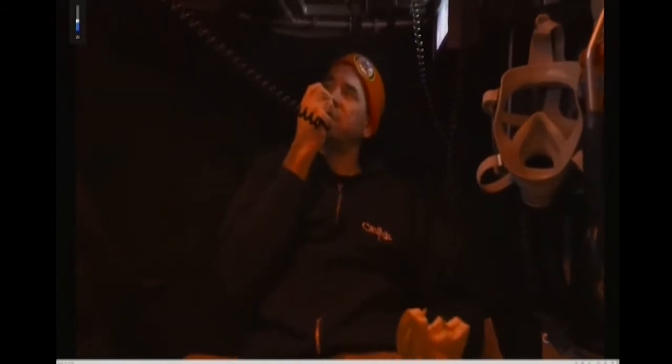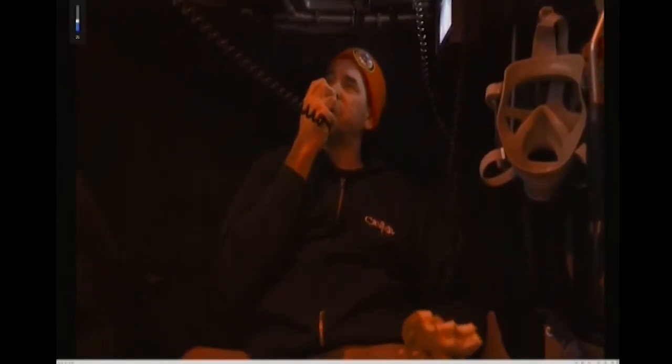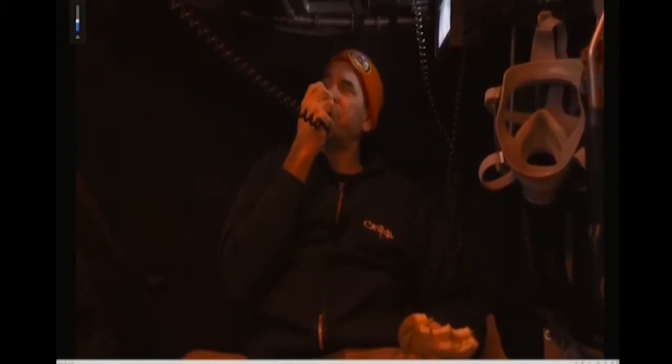79 degrees C in diffuse flow here. And he's trimming up, and then we're going to head over to recover the trap.